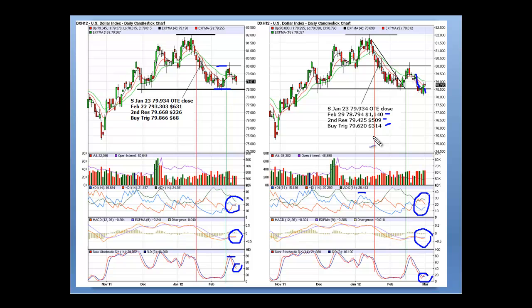Here's a red technical trade signal getting into this trade a few days earlier on the short, but you could have waited below the break of 80 here. That would have been just fine. 80 was support here. Now it's resistance.